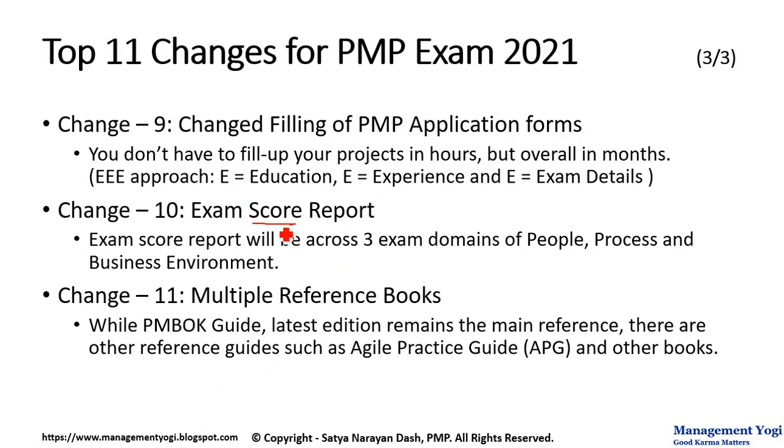Then change 10. Exam score report. Because your exam domains have changed from 5 to 3, that is people, process and business environment, the report is also going to be different. On top of the report you will have mentioned pass or fail, and there will be a segregation with respect to the exam domains, people, process and business environment.